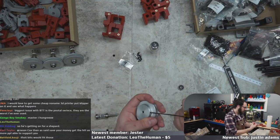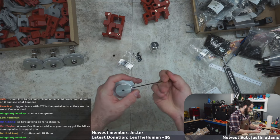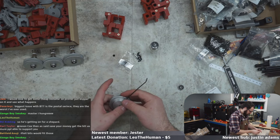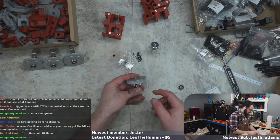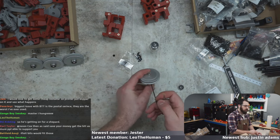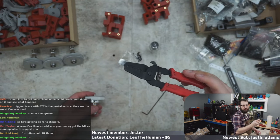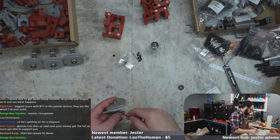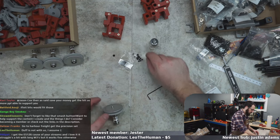iFixit bits, yep, iFixit bits fit. I just use the cheapy ones that came with the kits, and they're good enough for what I use. Really, I don't use a lot of expensive tools. The most expensive tool I regularly use is my Engineer PA-09, in terms of my most expensive single tool that I use here. Other than a Milwaukee drill or whatever, but that's something you don't need just for 3D printing.